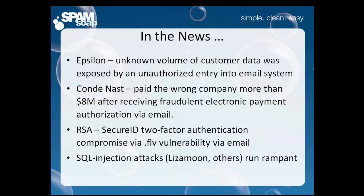The other thing in the news, which was really a huge deal this week, or last week, or a couple weeks ago, was RSA, which is kind of the organization, the company that really started security. Their SecurID two-factor authentication was compromised via a known vulnerability in Flash video files, and Adobe has since patched that. They received that via an Excel attachment, I believe, via email. And then, of course, your garden variety SQL injection attacks. Lizamoon is the name of a recent one this week that's getting some media attention. These are just running rampant.